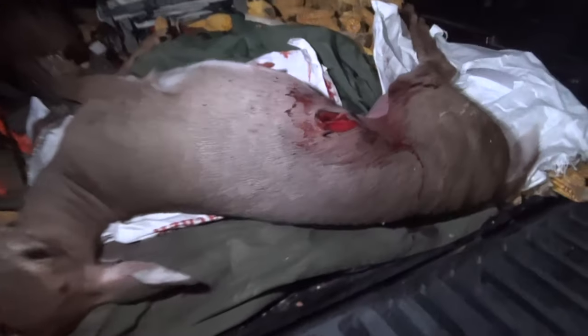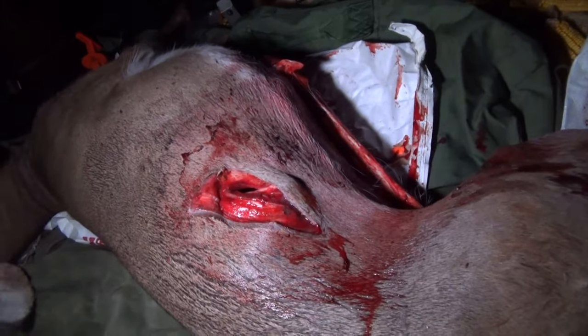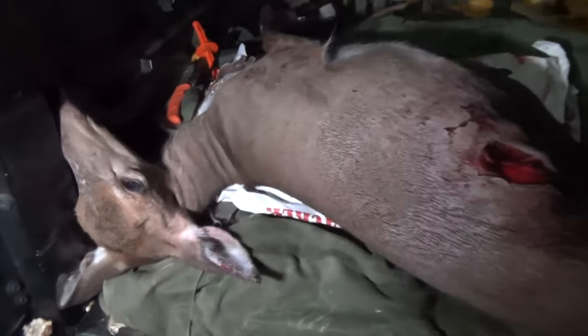Alright guys, we got her in the bed of the truck. I just want to kind of show you. Entrance wound is right there. She was hard quartering away. Went through the back of the rib cage, came all the way through, and almost punched through the front shoulder. It was a good shot. Worked out. She only ran about 70 yards, and we got her down.